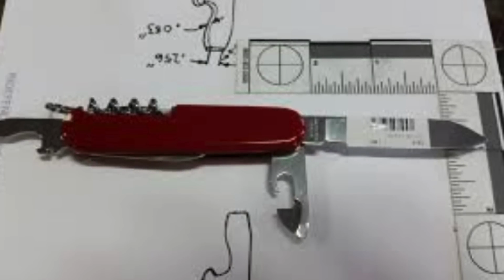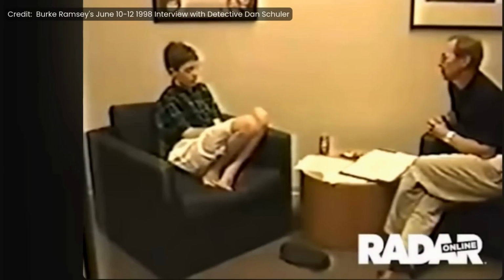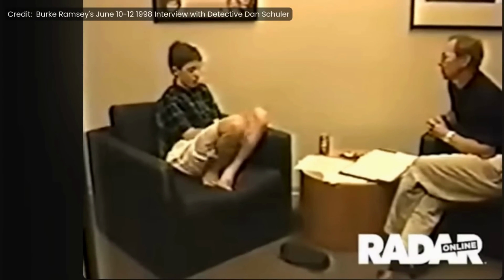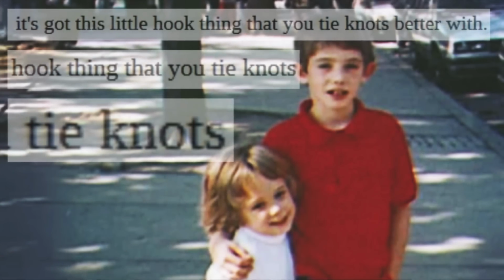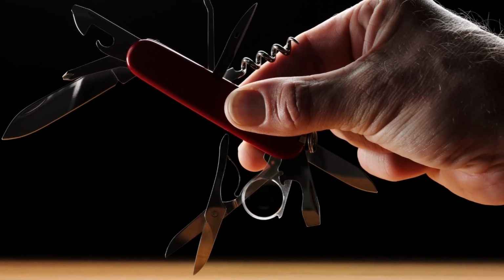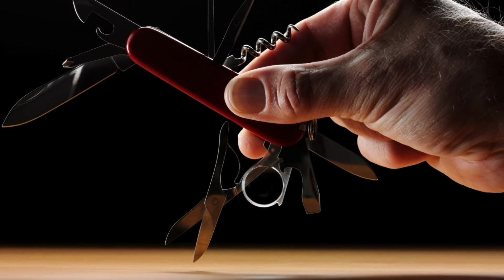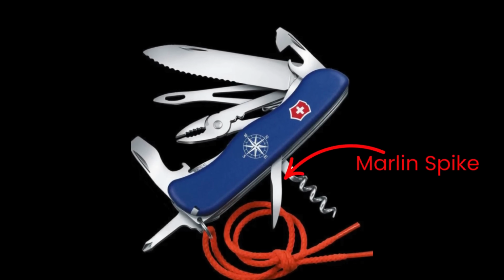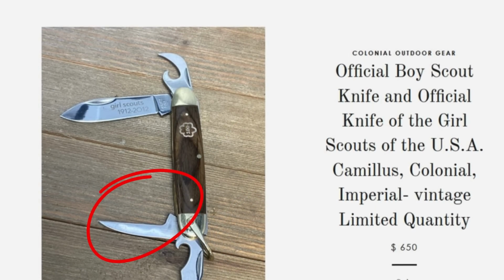In the previous analysis dealing with Burke's two knives, there's a reference to a multi-tool knife and a tool used specifically for knots. It's important to note that of all the tools on the knife, Burke Ramsey specifically refers to the one associated with knots. Now, we all know what a Swiss Army knife looks like, the classic multi-tool that a lot of little boys grow up with. But what about the smaller knife? Well, the smaller knife Burke seems to be referring to was perhaps something like this.